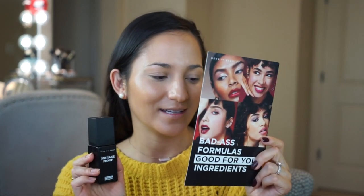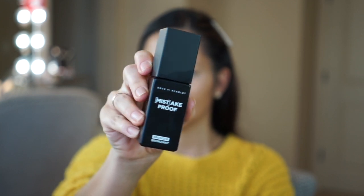All right, let's hop into this bronzer. This is their clean line, so super healthy ingredients, or at least ingredients that aren't gonna harm you. Their little claim here is badass formulas, good for you ingredients, which is super awesome. Let's go ahead and try the Mistake Proof bronzer, and this is in the shade Carnal or Carnal. I guess it just depends where you're from and what you want it to mean. So it says to shake the heck out of this first and then spray it on to the brush.